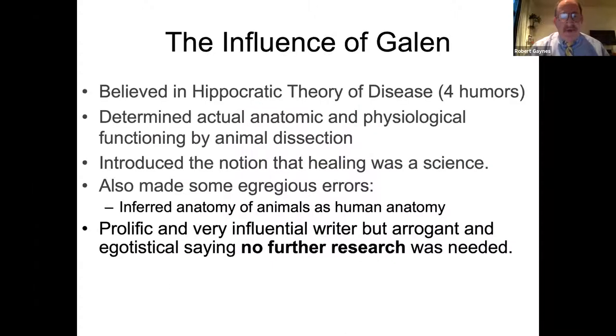And to do that, we need to go back to the influence of a man named Galen. He was a physician that worked in Rome in the second century of the Common Era. He believed in the so-called Hippocratic theory of disease, the idea that everyone was composed of four fluids or humors, and the role of the doctor was to get the humors back in balance if they were out of balance.